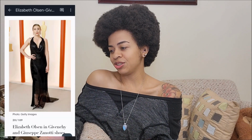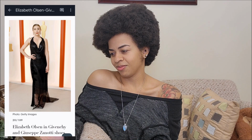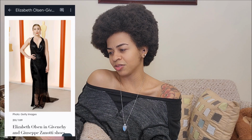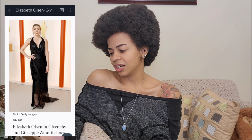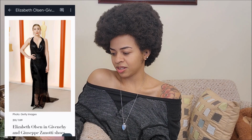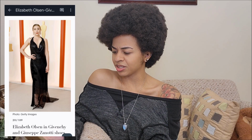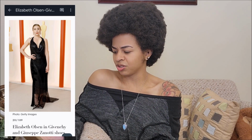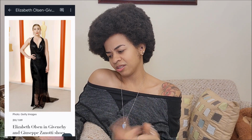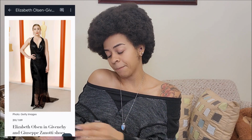Elizabeth Olsen in Givenchy and Giuseppe Zanotti. Her face is awfully washed out here, so I would say a softer lipstick color, and not an ankle strap, since it doesn't go all the way down. I don't know why it doesn't go all the way down. It's a very strange detail on the dress. It should have just had those frayed edges all the way around, because it looks like little open flaps of sheer material on the sides.